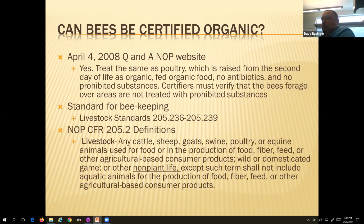The definition of livestock means non-plant life, or other non-plant life. This would include insects, and this is where bees fit in. So this is what allows us as certifiers to use these rules to certify bees, because you can't have organic honey without a certified organic hive producing that honey.